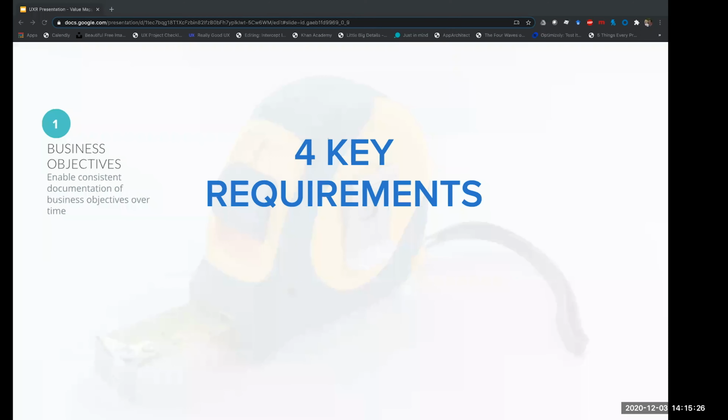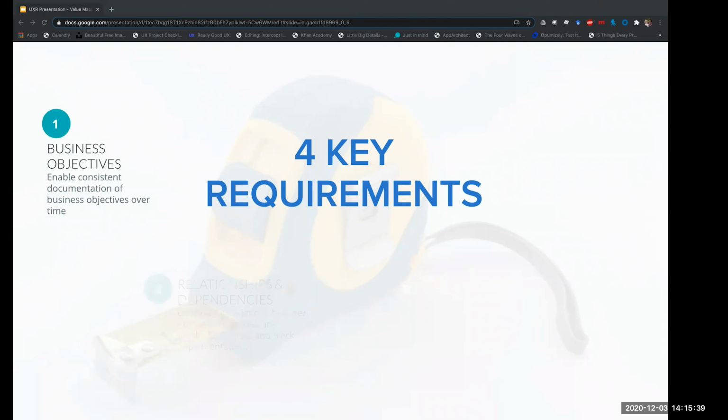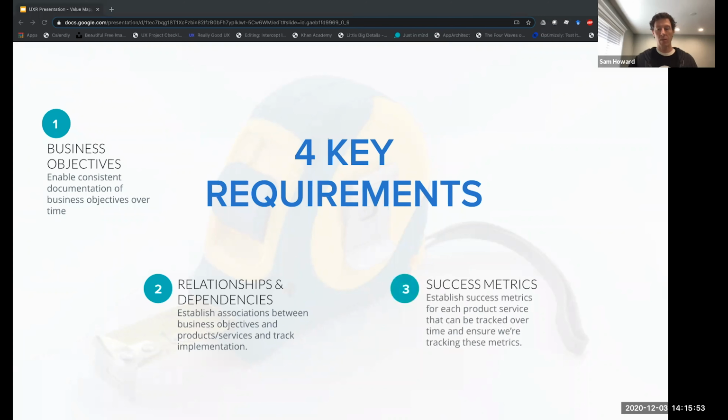So the key requirements of getting the system set up is number one, and one that we've made a lot of headway on, enabling consistent documentation of business objectives over time. And then the second thing is to establish relationships and dependencies between business objectives as well as products and services and track their implementation. And the third thing is we need to establish all of the success metrics associated with each of our products or services, and then make sure that we've started tracking those if we can.